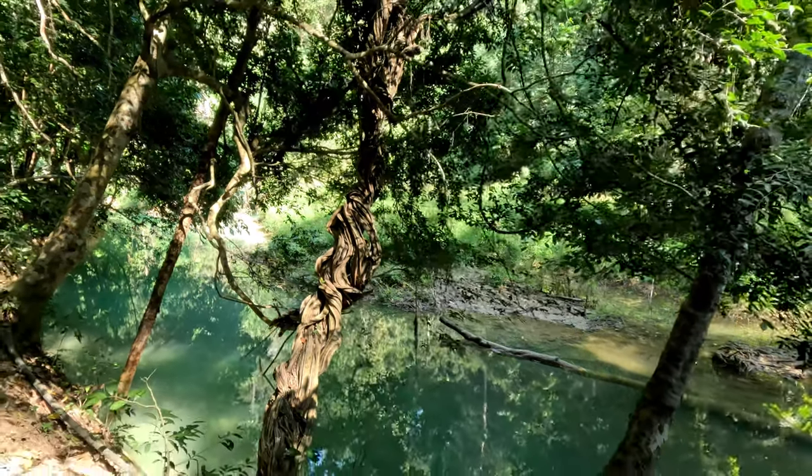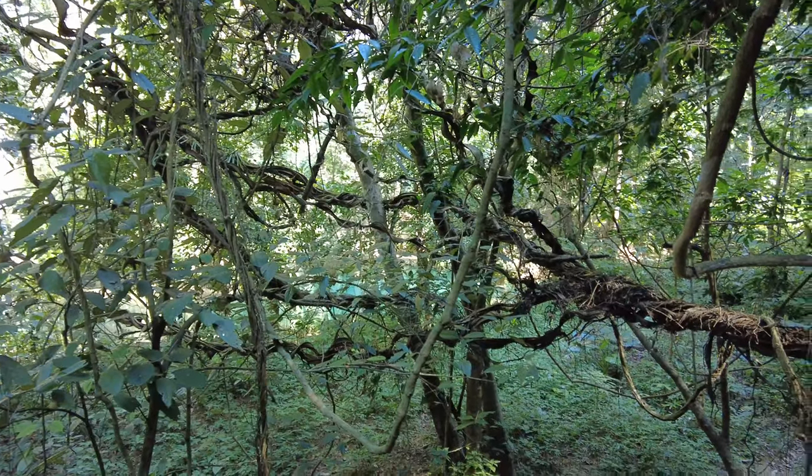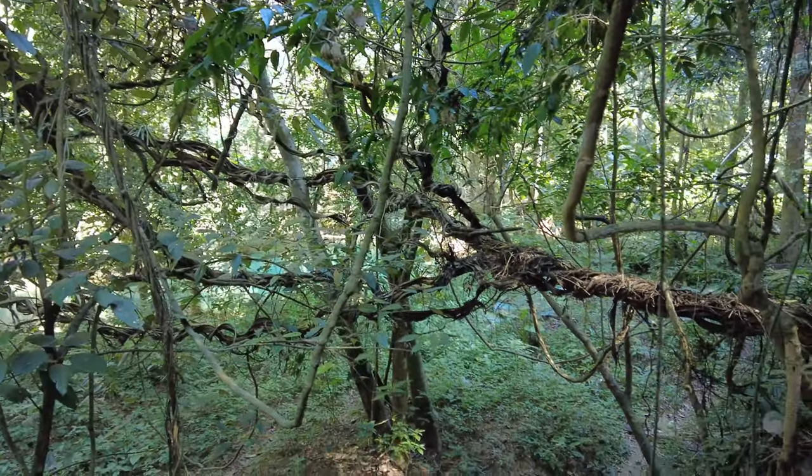I don't know if this is a separate tree or if it's a sling plant that climbs up other tree trunks. In any case, it was pretty special.